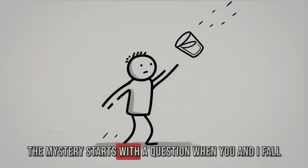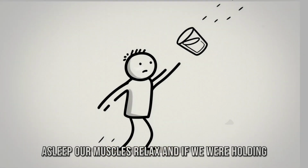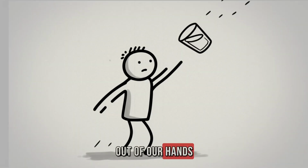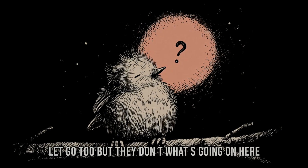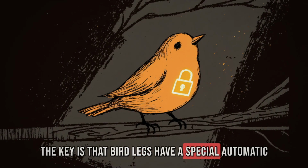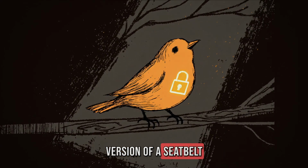The mystery starts with a question. When you and I fall asleep, our muscles relax, and if we were holding something like a glass or a phone, it would slip right out of our hands. So if birds relax their feet during sleep, they should let go too, but they don't. What's going on here? The key is that bird legs have a special automatic system called a tendon lock. Think of it as nature's version of a seatbelt.